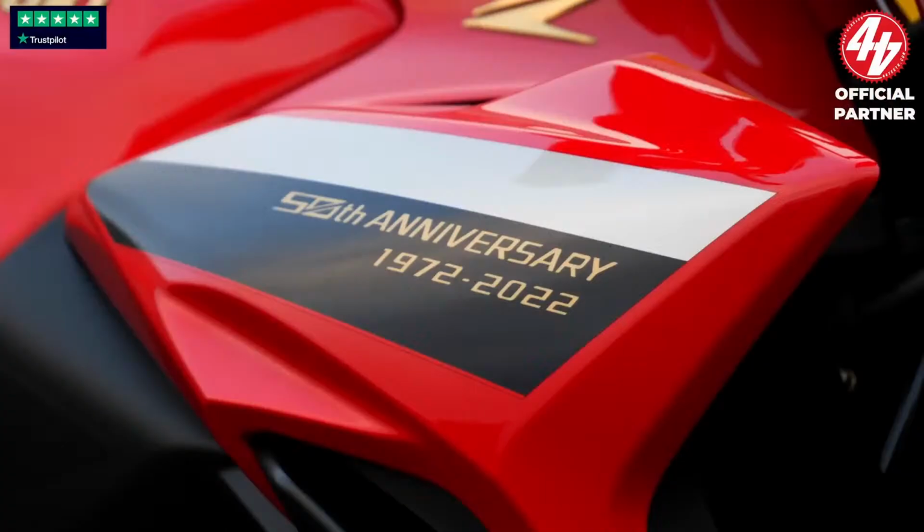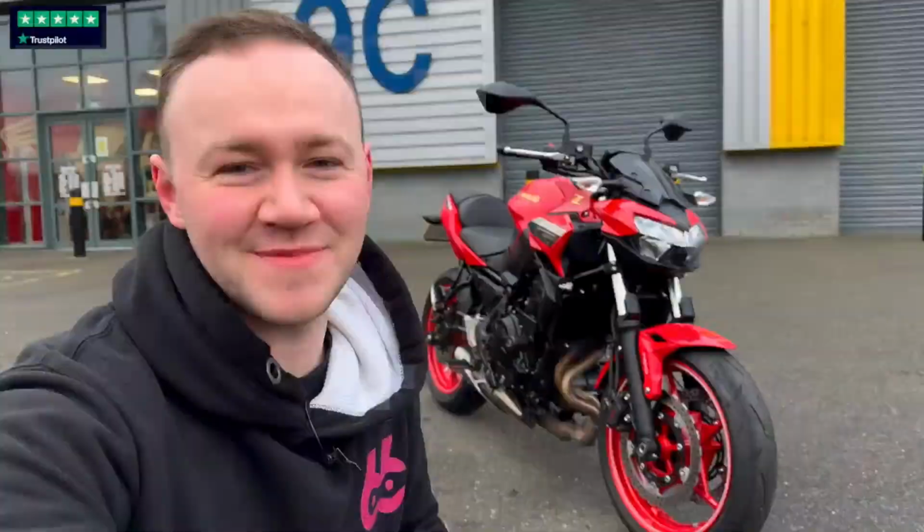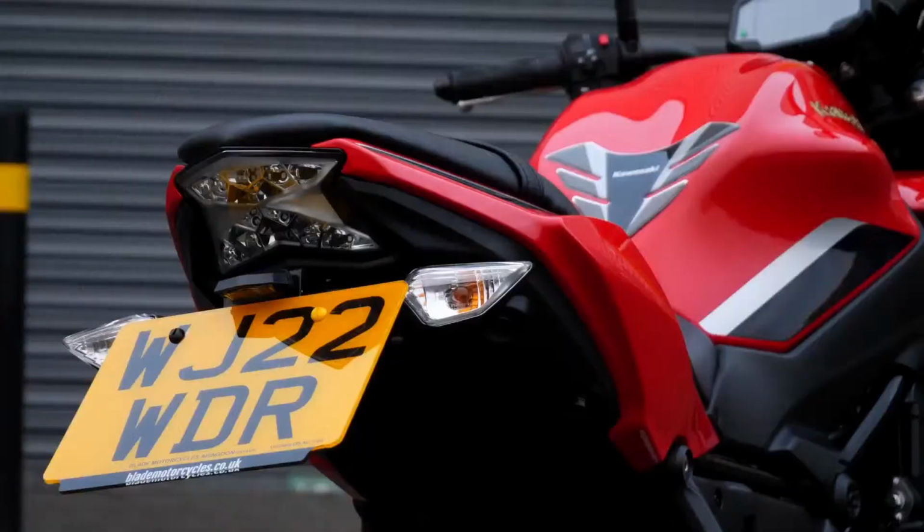Kawasaki Z650 50th anniversary edition in that firecracker red. Granted, I'm not old enough to remember the original firecracker red, but I approve. Of course, you can win this exact motorcycle, and caveat, it does come with some panniers, but we did take them off because we thought it looked a bit rubbish. We've also popped a nice little tail tidy on there for you.